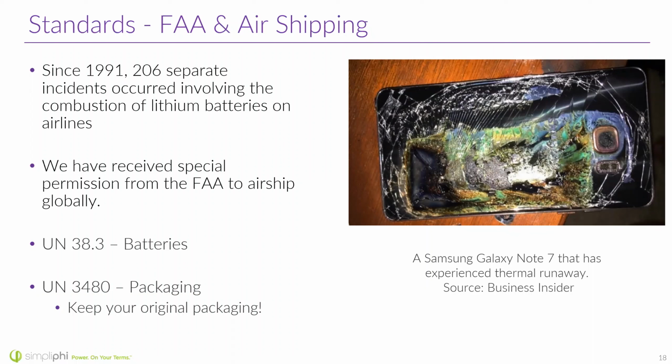I won't talk about 38.3 yet. It's really related to the batteries and shipping. UN 3480 is related to packaging, which I always have to put a little note on here. If you're working with our batteries, keep your original packaging for some time, or keep the original packaging of maybe one set of batteries so that you have it handy. It's already set up for 3480, and it's a really big pain if you're your own person trying to ship back a battery to set up those standards with the correct hazmat labels and things like that.